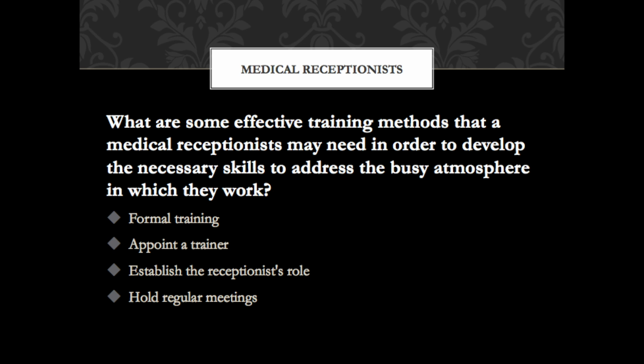What are some effective training methods that a medical receptionist may need in order to develop the necessary skills to address the busy atmosphere in which they work? This includes formal training, appointing a trainer, establishing the receptionist role, and holding regular meetings.